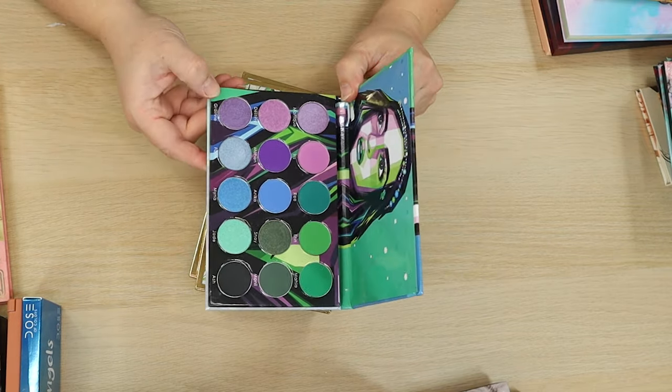Let me see. What do I want to get into next? Shall we do Colourpop? Guys, shall we do Colourpop? It's over here. I have a few of the smaller ones and I have decluttered a lot of Colourpop in the past, so I'm really curious what I'm gonna do.